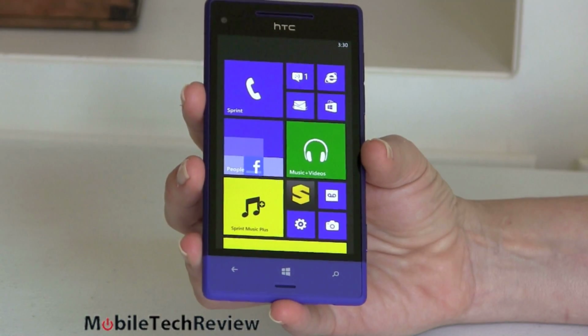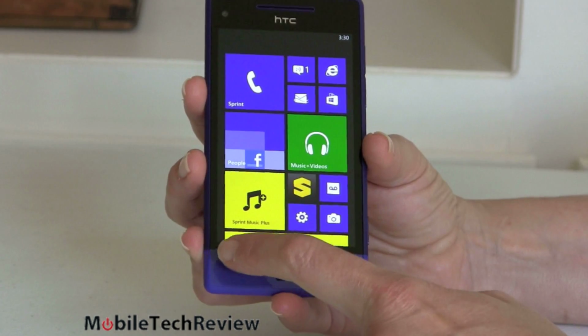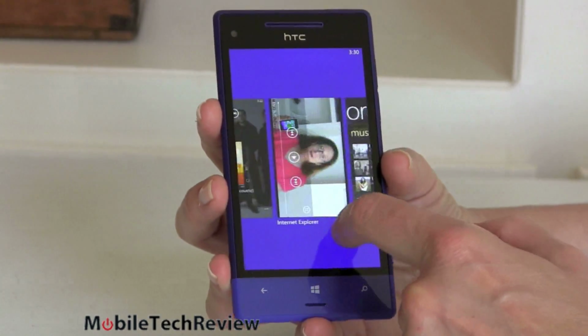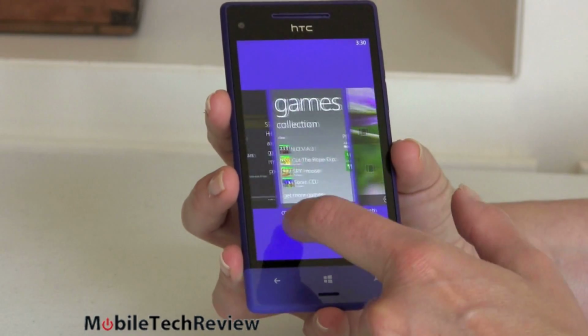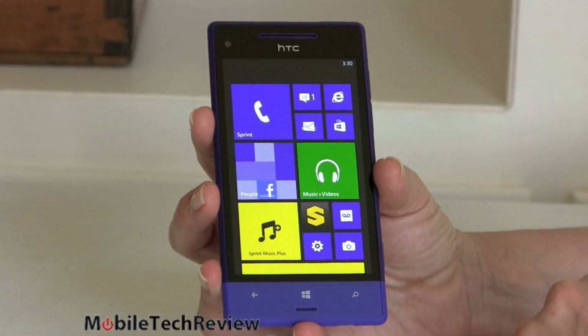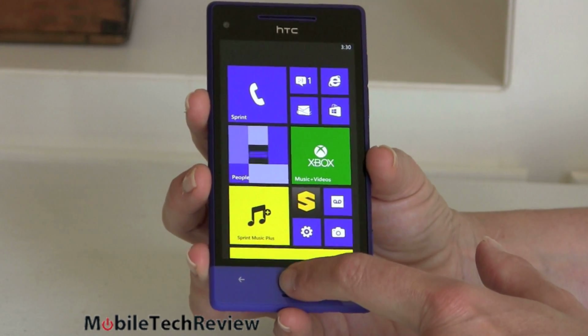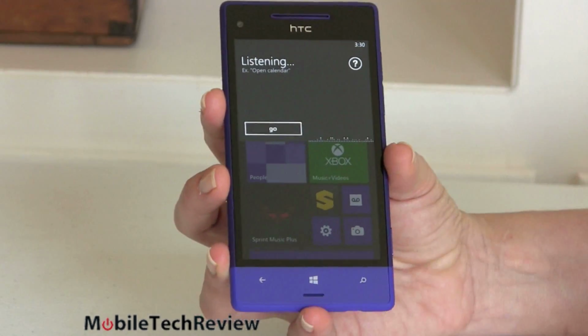And like all Windows Phone 8 smartphones, this does support multitasking. Press and hold on the back button and you can see all the games, programs, everything that we've got running right here, which is actually quite a bit. Hit back again to get out of it, and if you want to use voice command, also standard, press and hold the Windows key till you get a prompt.